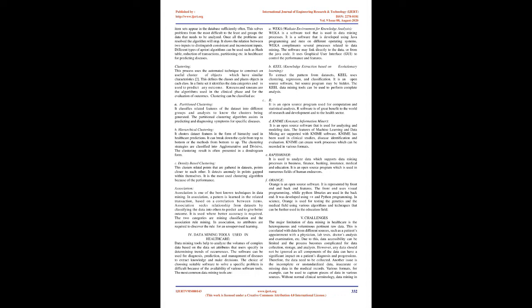Four, data mining tools used in healthcare. Data mining tools help to analyze the volumes of complex data based on the data set attributes that users specify in determining trends of occurrences. The software can be used for diagnosis, prediction, and management of diseases to extract knowledge and make decisions. The choice of suitable software to solve a specific problem is difficult because of the availability of various software tools. The most common data mining tools are A.